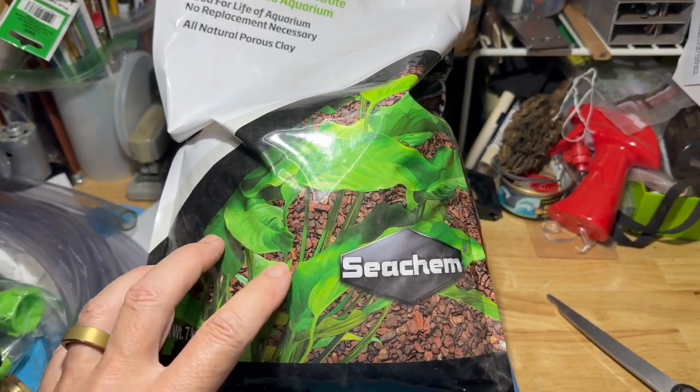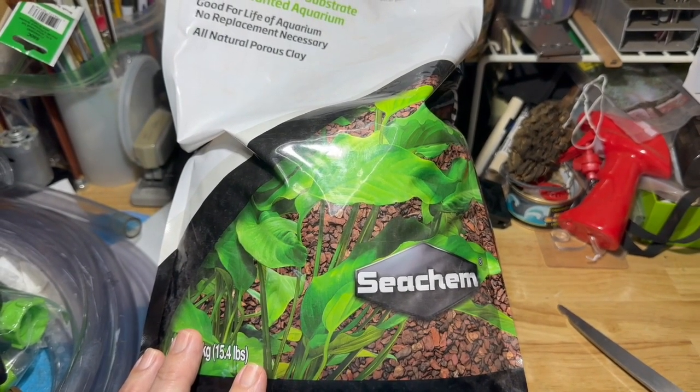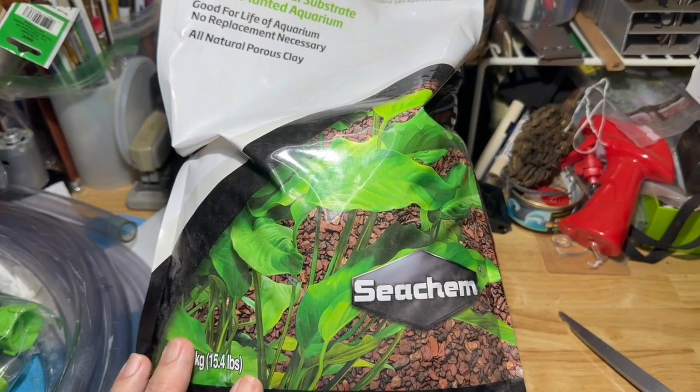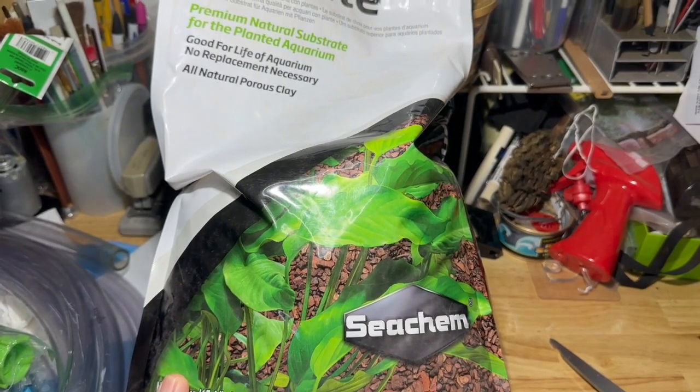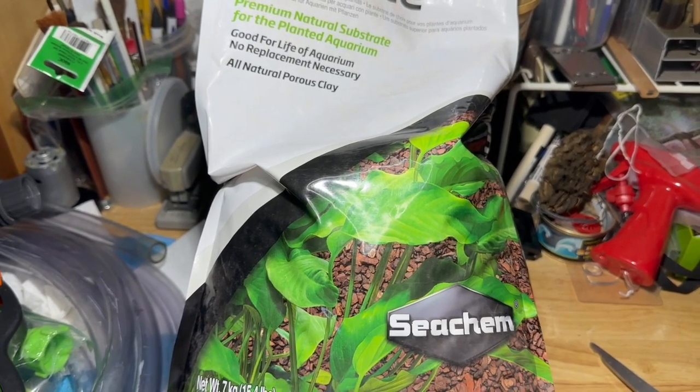Because this particular substrate is very, very hard, almost like if you were going to use a substrate made of little pebbles and stones and stuff, okay? Basically, it's that hard of a clay.